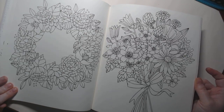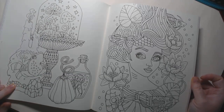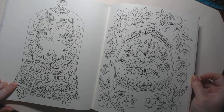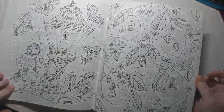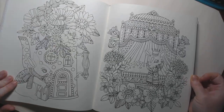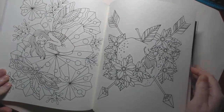Been really big in the flowers. I guess just because of summer and the fact that I didn't really get out and plant any flowers this year. I've been particularly drawn to flowers here in the last few weeks. So if you see me come away with that quite a bit in my completed pictures, that's why.